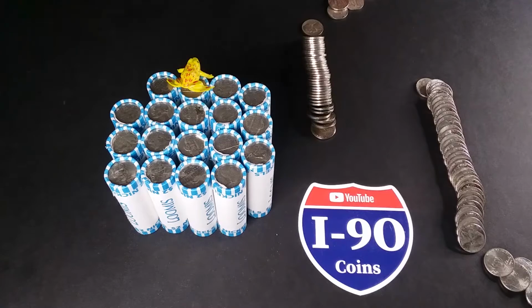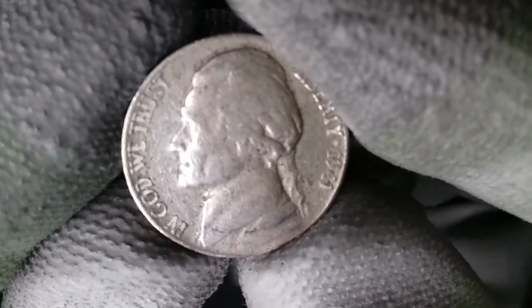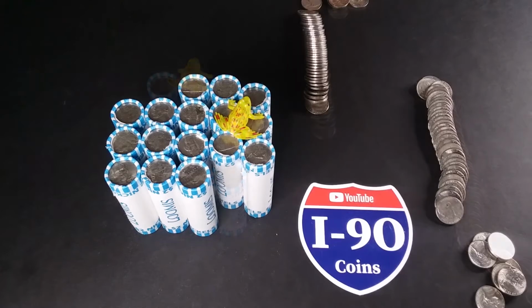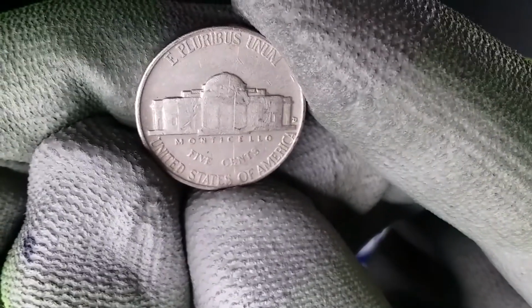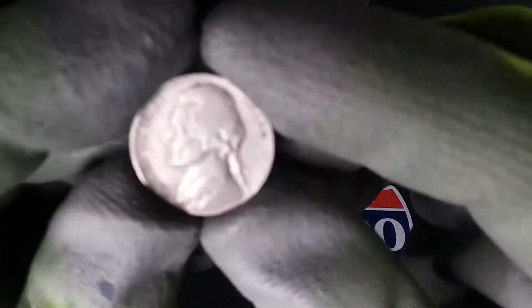Roll number 32, Sasha's got our next find. We have a 1941 out of Denver. Roll 34, and Sasha's got a couple of finds. First is a 1954 out of Denver. And the second one, a couple coins later, is a 1941 out of Philadelphia.